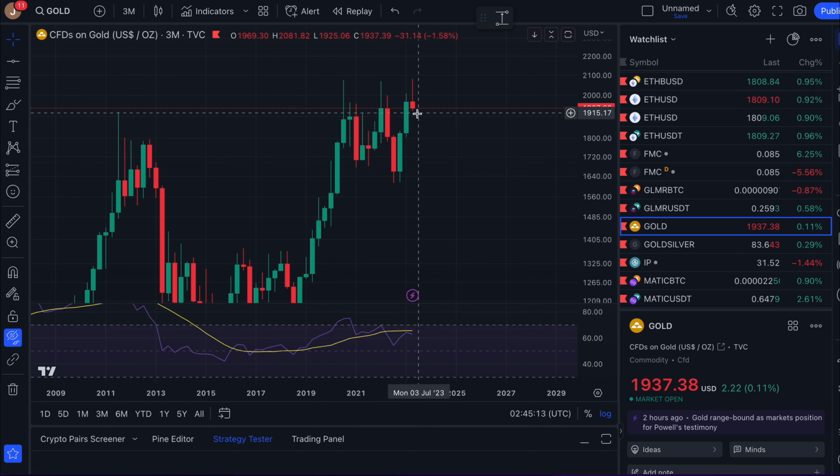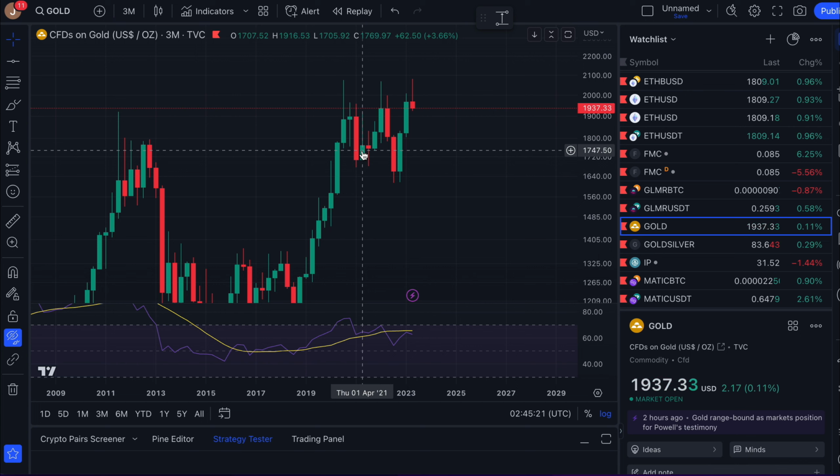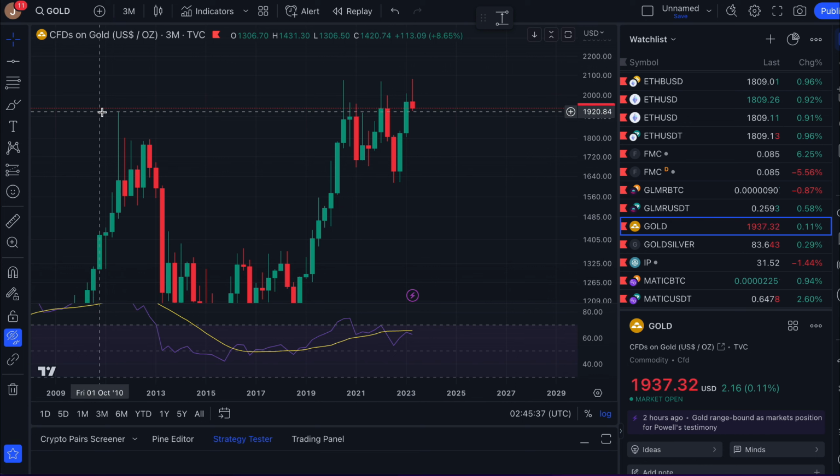For me, the price would have to get down to and close below, if you can see this level right here, this candle on the quarterly time frame, and the high of that was at 1,916. Now, for me, if we come below 1,916 and we close below 1,916, and particularly you can see this old high is here. So it's around about your 1920 to 1916 level.